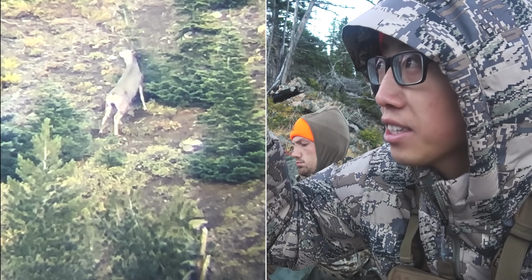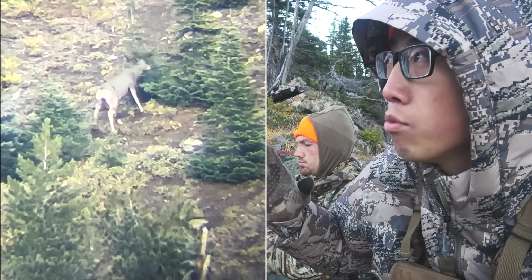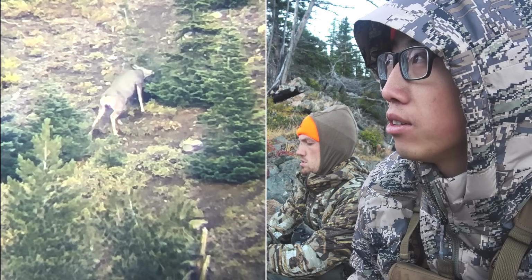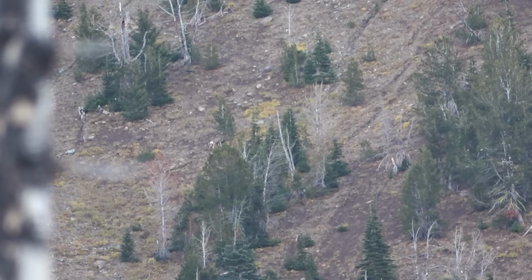And since that's a buck, we're also thinking that the first deer is a buck too, because when I first laid eyes on that first deer, the whole body just gave me buck vibes. I mean, this is like 1,000 yards away if I had to guess, and I only had my binos. So, yeah, it's a good sign.